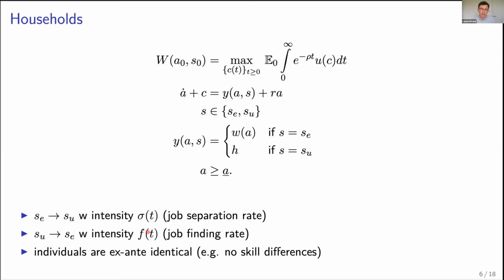Note here that individuals seem to be identical ex ante, and specifically, I'm assuming no skill differences. Not because skill differences aren't important, but in order to really underscore what I'm bringing to the table with this new framework, I'm going to do everything conditional on skill. But I think going forward, I definitely would like to complement this framework with skill heterogeneity. And I think there'll be some interesting interactions. But for today, all households are ex ante identical.